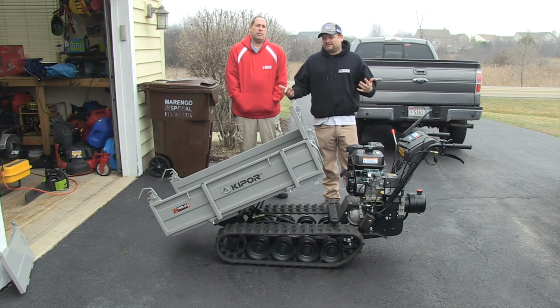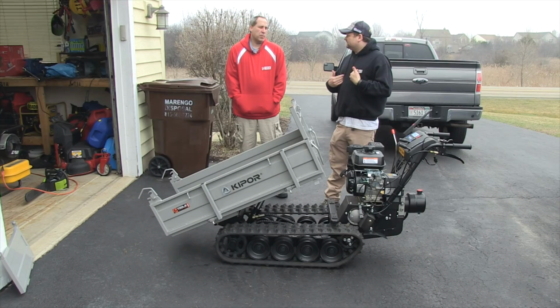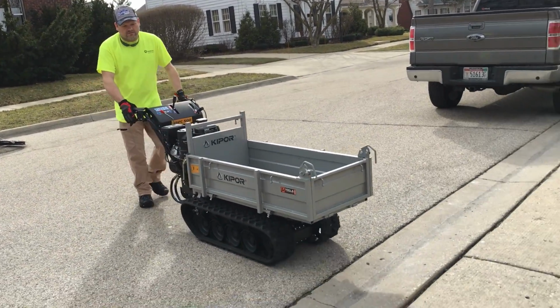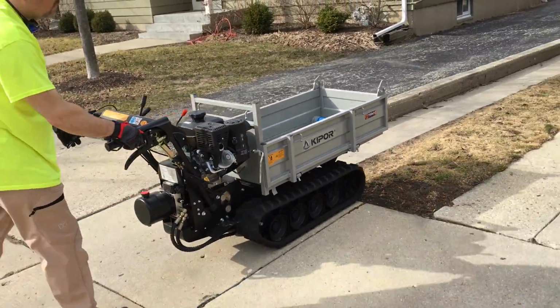Do you need the hydraulic dump? Personally, I think it's a no-brainer. Do you know how much more it is for the hydraulic dump? Not off the top of my head, because it's hard to find on Amazon. Way to be prepared. The dump is, I would think, nice. It's a nice option to have.